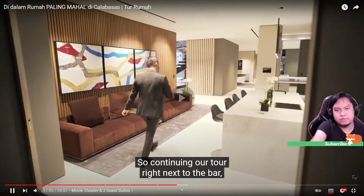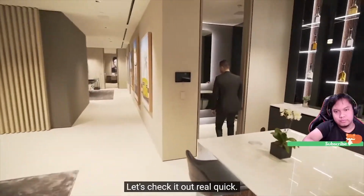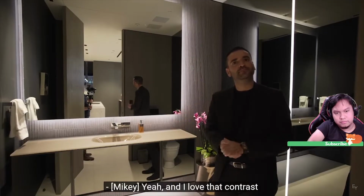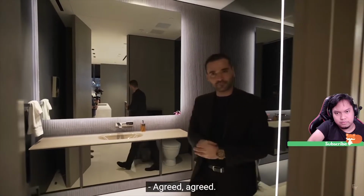Continuing our tour, right next to the bar, we actually have a powder room. Let's check it out real quick. Ada powder room lagi. Gila, banyak banget. LED lit mirror, beautiful powder room. Yeah, and I love that contrast between the white backlight and the black wall. Agreed, agreed. Moving on, back to the hallway.